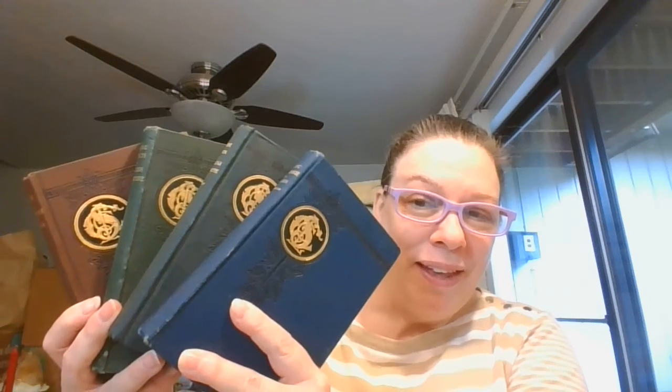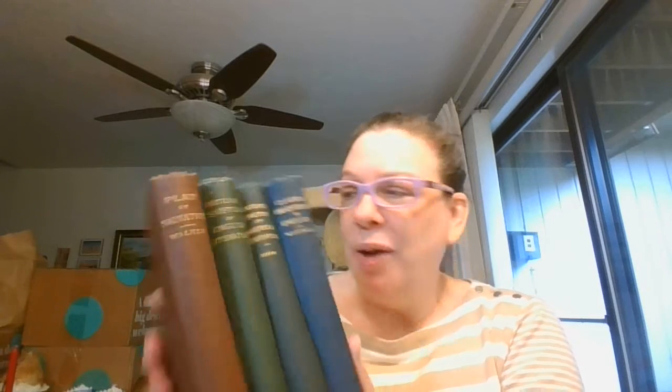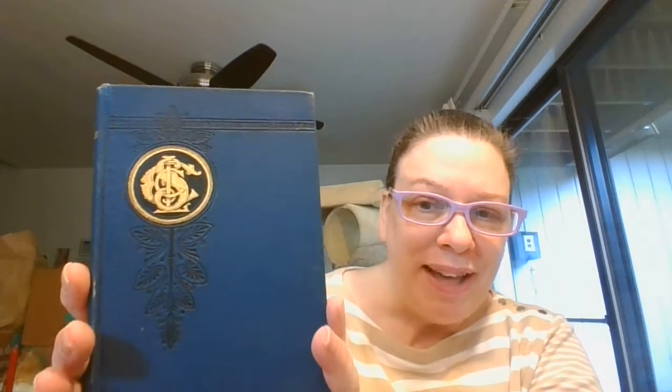I've got another set of 4. These ones are all different colors, but they're done by the same publisher. So you can see they've all got that same emblem on them. The 2 in the middle, one is green, one is kind of a teal color, before we get into the blue, and then we've got the brown. So I'll start with the blue. Isn't that pretty?